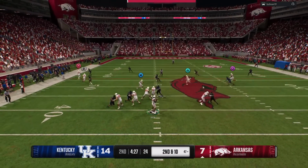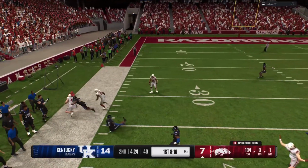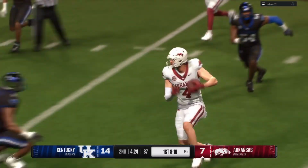Looking for a man. It's Green. Right on target this time. He will step out of bounds, but not before the big pickup and a first down for this offense. Well, that was a dart right there.